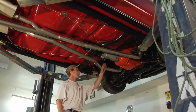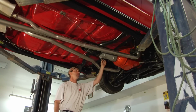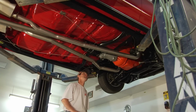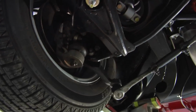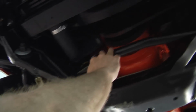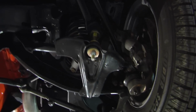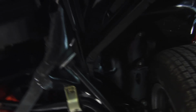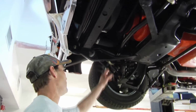Transmission is the original M20. It's been completely rebuilt with all new linkage and shifter mechanism. On this particular car, I put a heavier sway bar on it, which is 1.1 inch in diameter, which is a lot stiffer than the original. The original was only 7/8 of an inch. It's got all new dog bones and everything in it.